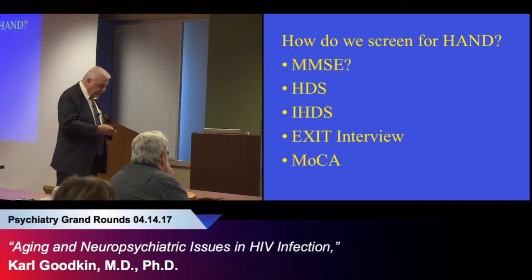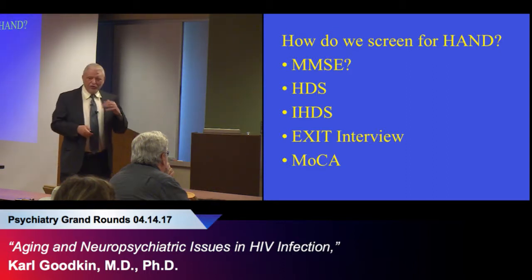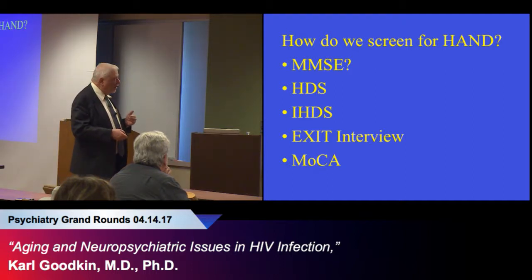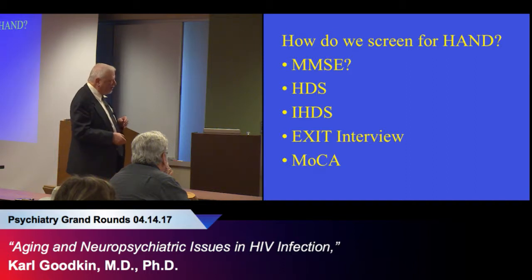Well, here are a number of screening instruments that have been recommended, the Mini-Mental being the weakest of all because it's more cortically focused, and HIV neurocognitive impairment is related more to subcortical changes. The International HIV Dementia Scale can be used, the EXIT interview, which is more neurologically exam-based, and the MoCA.